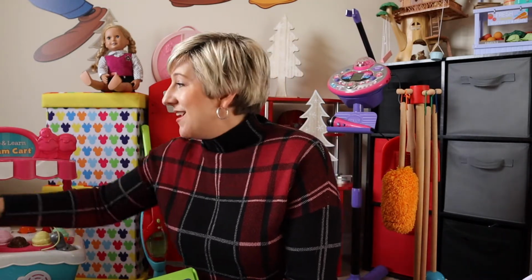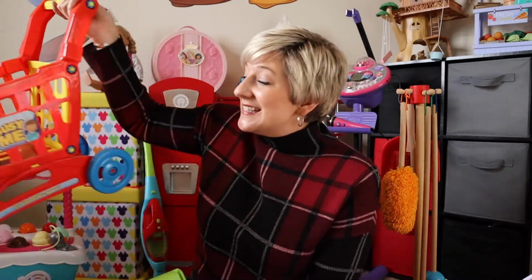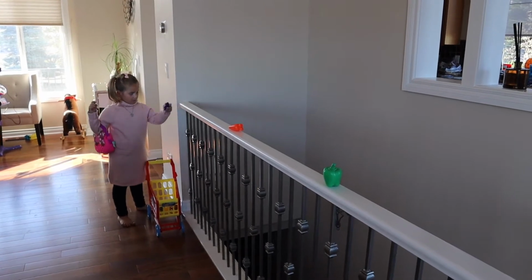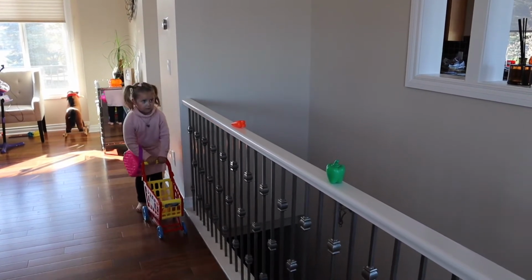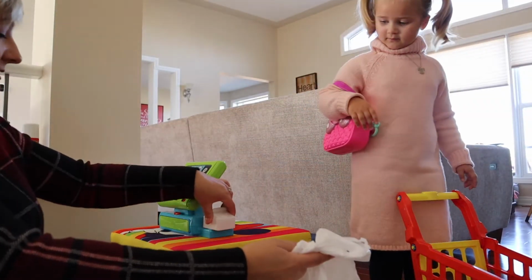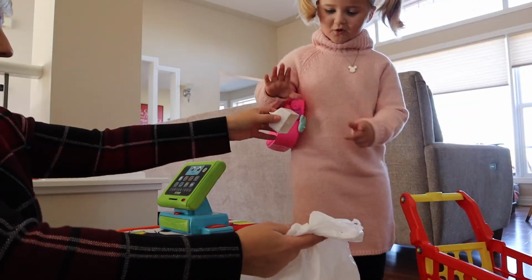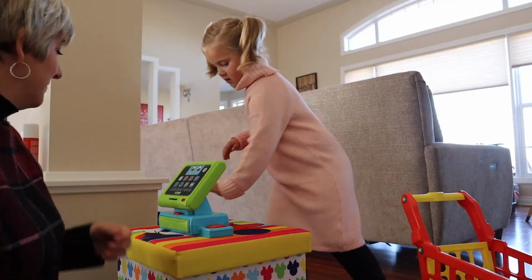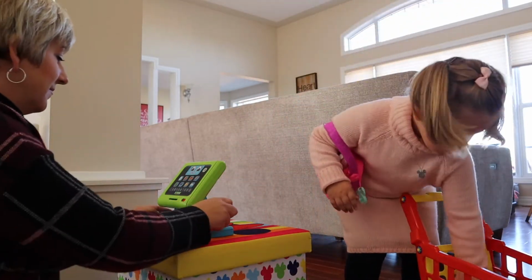So what we do is we take her little grocery cart and set up a mini grocery store in our house. So then Ava goes around with her grocery cart and collects all of her groceries. Then she has to go to the cash register. So at the cash register, we scan all of her items, she counts the amount of items, and then the Leapfrog system says how much she owes.